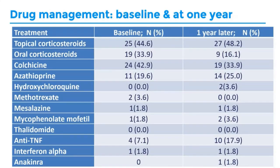This table here compares the treatments at baseline on that first initial questionnaire and then 1 year later. What's important to remember from the baseline data here is this isn't just incident cases. There are some children here with established disease. What you can see in terms of trends is at 1 year there's less use of steroids and colchicine and more use of immunosuppressants, particularly azathioprine and anti-TNF. Of anti-TNF, around 2/3 of children were treated with adalimumab and 1/3 infliximab.